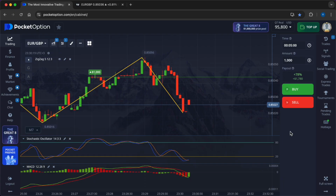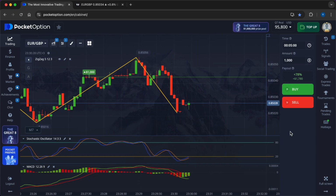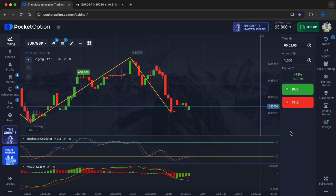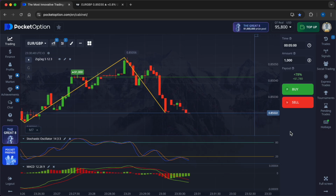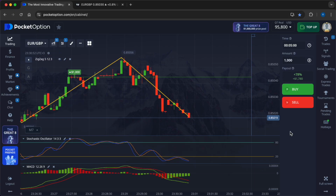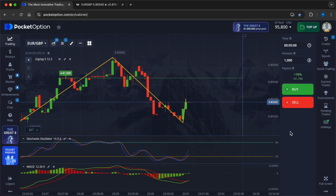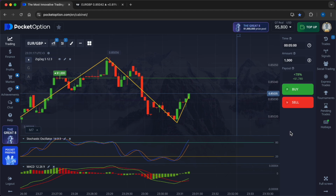Never risk more than 1 to 2% of your deposit on a single trade. Let's break it down. If your deposit is $100, you should only be risking $1 per trade. That gets you around 80 cents profit per win. With $1,000, your trade size jumps to $10, and your potential per trade becomes $8. At $10,000, your trades are at $100, and you're locking in $80 per win. Same logic, same setup. The difference?